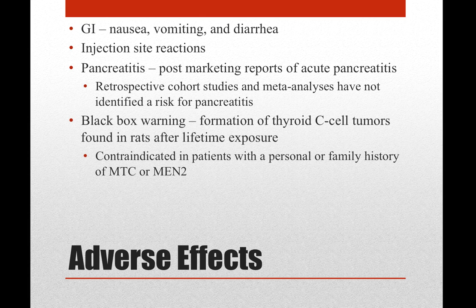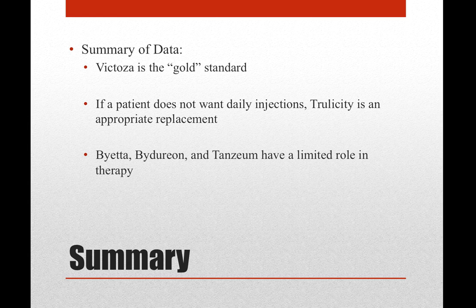GLP-1s also carry a black box warning for risk of thyroid C-cell tumors. These tumors were discovered in rats that had been exposed to GLP-1s consistently over their lifetime. Because of this, GLP-1s are contraindicated in patients with a personal or family history of medullary thyroid cancer or multiple endocrine neoplasia too. So just to recap, Victoza is considered by many to be the gold standard for GLP-1s.